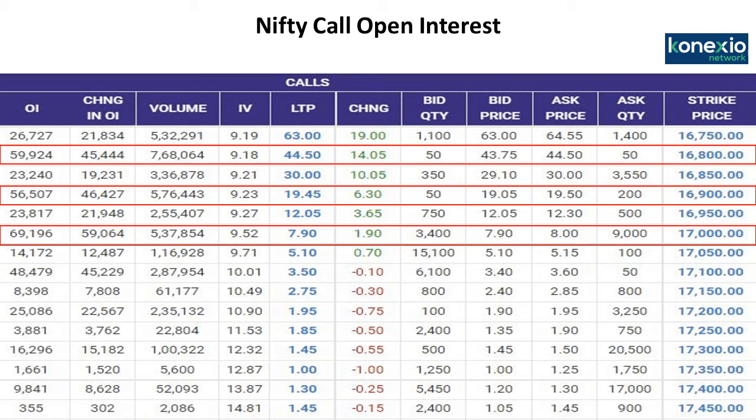Now you can clearly see that there has been a rise in the open interest, whereas there is only a slight rise in the premium, the percentage change in the premium. So again, looking at these indicators or data, we feel that traders are slightly skeptical or indecisive regarding the rally from the current levels. So we feel that maybe 16,800 or 16,900 would act as a major resistance for Nifty for the next week. So traders should watch out for this particular strike price and trade accordingly.